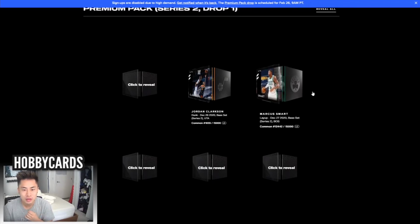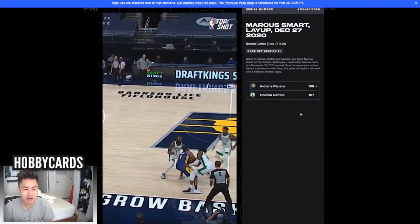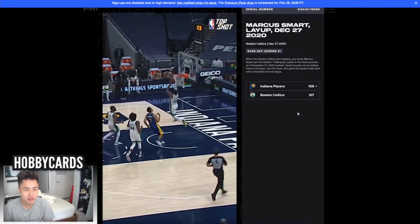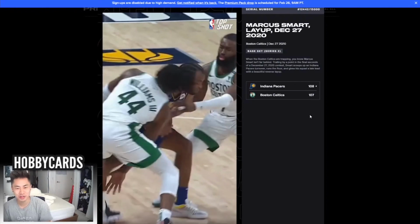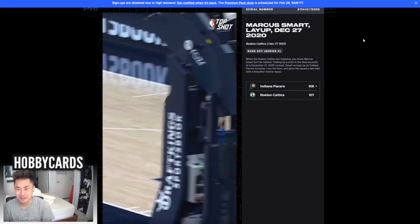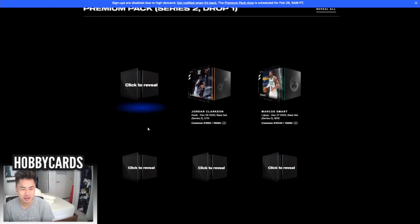All right, let's go to the next one. What is this? Marcus Smart layup. This can't be that good. Serial number 12,000. Okay. Steal from TJ Warren. Goes for it. Reverse layup, and they lost the game by one. Marcus Smart layup, series 2. This is pretty. So it looks like our metallic is here, right? So we'll keep going down the line. I think so far we've made $100.